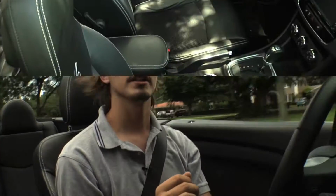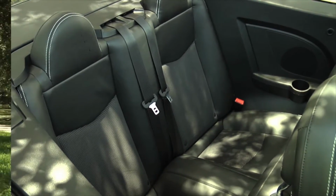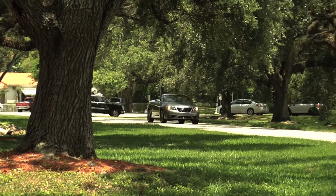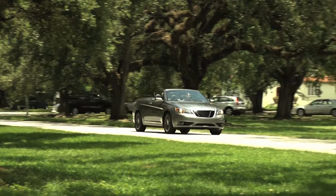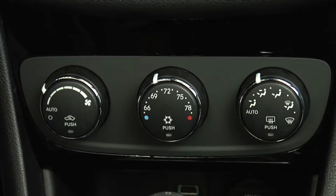Now I've noticed another thing. I'm sitting on leather seats. And we're in Miami. Right now it's hot, not that hot because it's a little bit rainy, but leather and the heat don't match well. So over here we have a button that cools you. I'm gonna press it and it's sending cold air to my buttocks. That's a nice feeling.